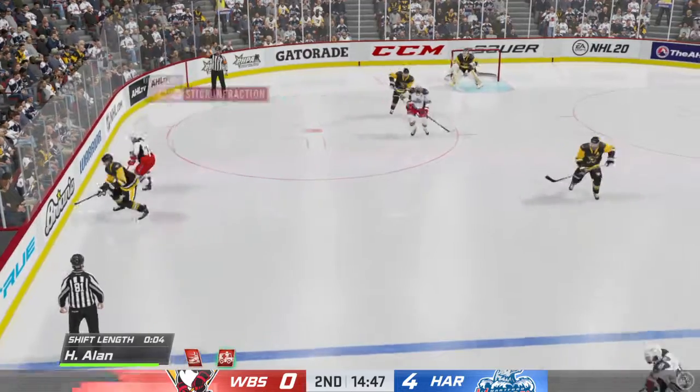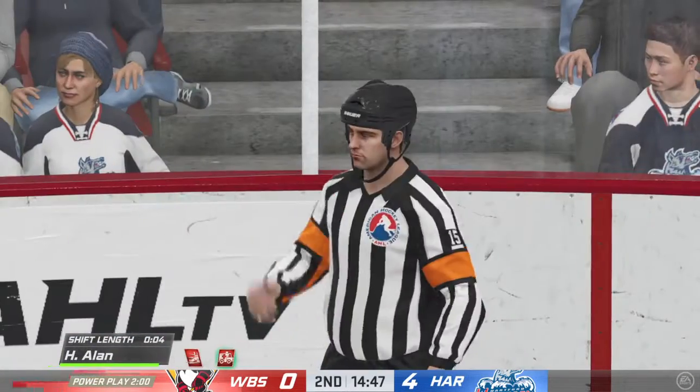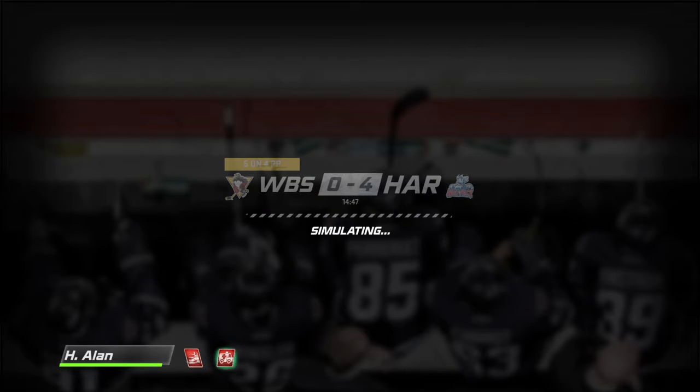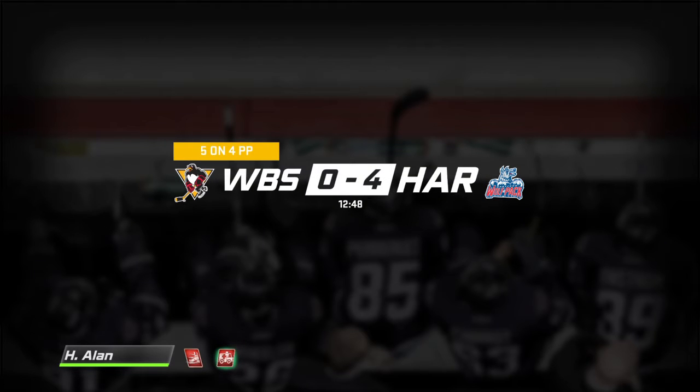Wilkes-Barre Scranton's got a hold of the puck. There's the whistle stopping play. Penalty coming up here. He's going off for tripping, Ray. Reaching in for the puck, and he gets his stick caught in their feet.